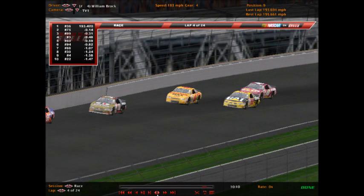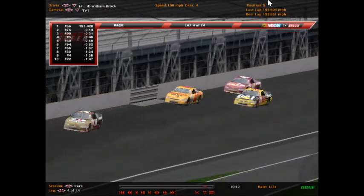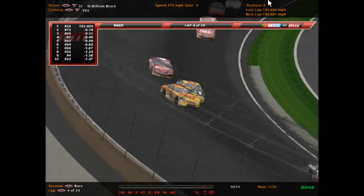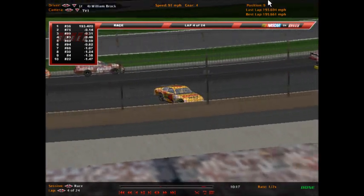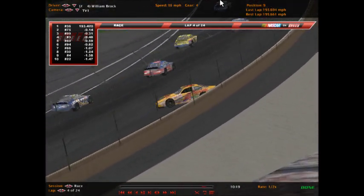This whole incident came off turn number 4. He was running in 9th place when this all happened. Dylan Poteet gets a good run underneath him right there. Brock tries to block, though, and of course, as you see right there, Poteet runs him up the track, and into the wall goes Brock. Pancaked the side of that number 4 Kodak Film Chevy.